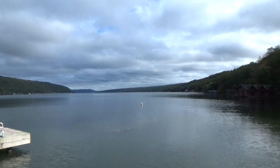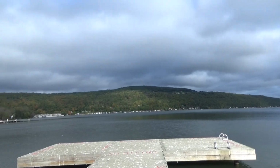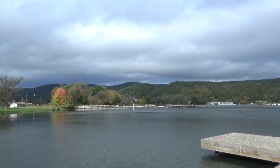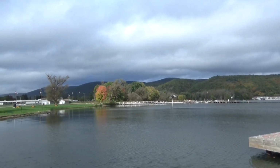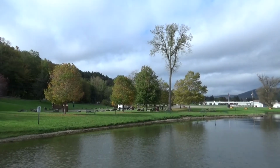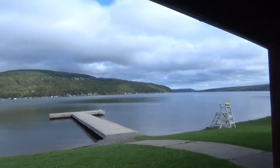All right, here it is. Beautiful lake, glacial lake. And there's a model of his plane, a pontoon boat that flew from this very spot. Oh, look, the sun's coming in. That's good. Glad to see that. It was kind of foggy this morning. They got a picnic area here, covered picnic area, and the swimming dock.